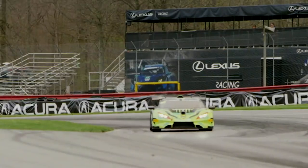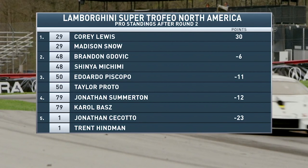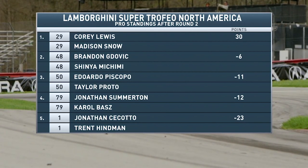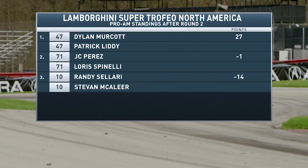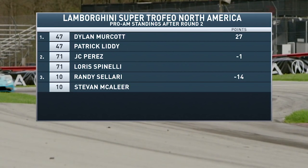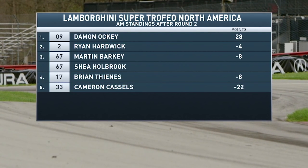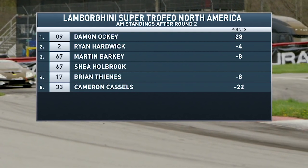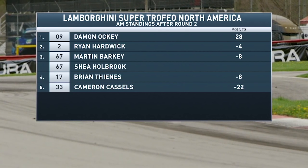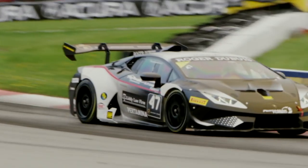Well, it was a perfect start for the 29 duo, who now have a 6-point advantage over the 46 shared by Godovic and Machimi in the Pro category. For the Pro-Am runners, it looks a little bit different. Dylan Murcott and Patrick Liddy only 1 point ahead of JC Perez and Loris Spinelli. It is the 10 that's a bit further back down in points. In AM, Damon Oakey leads Ryan Hardwick by 4 points, who's only 4 points ahead of a 3-way tie for Holdrick, Barkey, and Thenis. But now it's time to hear from our overall winners, Cory Lewis and Madison Snow.